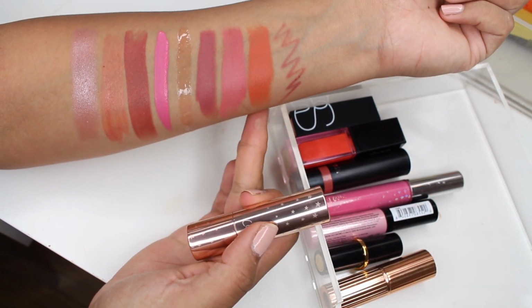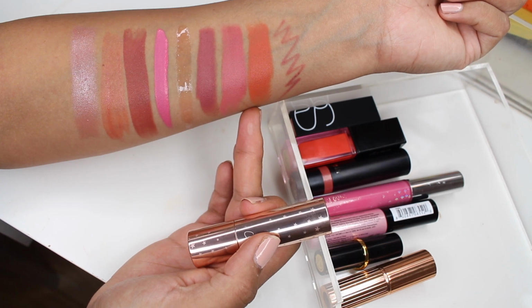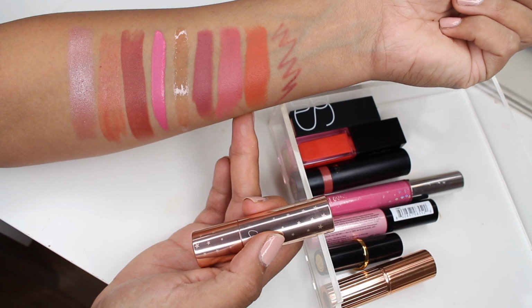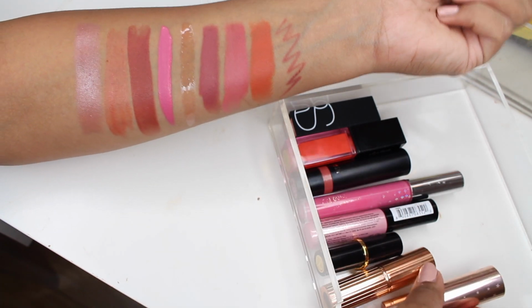Then this one here, I love this one from ColourPop. It's in the shade 7 Spring. Really beautiful if you like kind of orangey tones. Really pretty if you mix it with a nude lipstick too, just to give it a lot of orangeness.